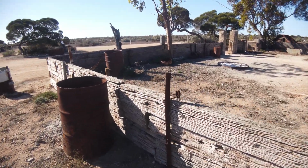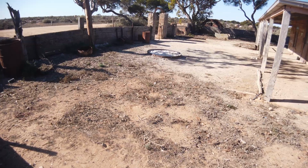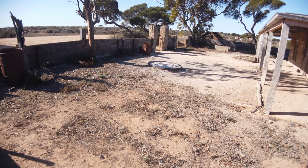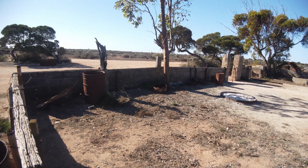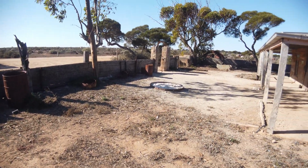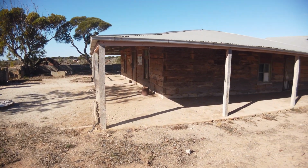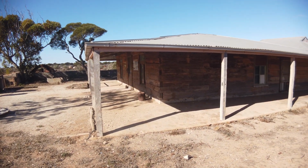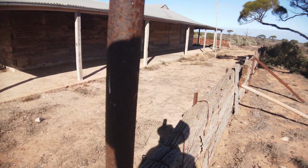So we're going to have a look at this little house. I presume campers have a fire pit there sometimes. It's a bit of a risk with all this timber and that. But yeah, look at these old railway sleepers. Concrete gate. Look at all this house is made out of railway sleepers. So that's really quite incredible, isn't it? When you think about it. You can see the fence here.